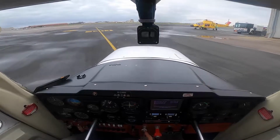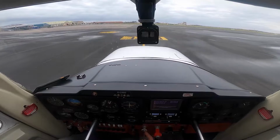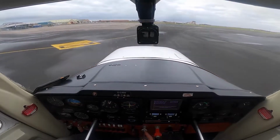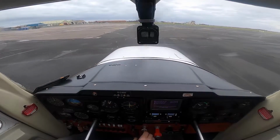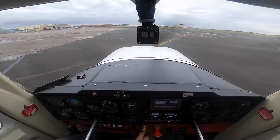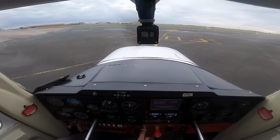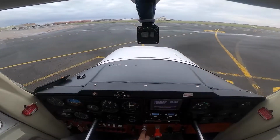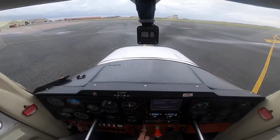Okay, ready to go, off we go. So we're going to taxi to holding point Echo 2 for runway 28 via taxiways Bravo, Charlie and Echo. Once we get to holding point Echo 2, we are then going to do some pre-flight engine checks. Just as we're taxiing along now, we're going to check the brakes. They're fine.